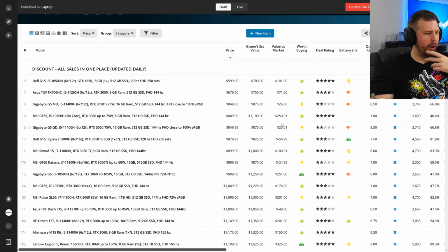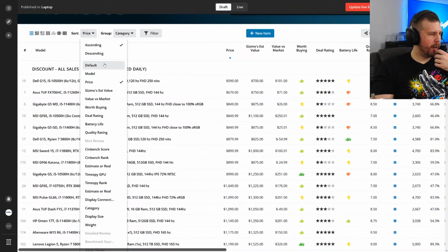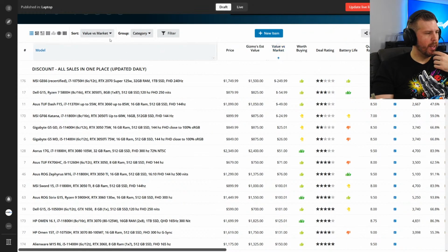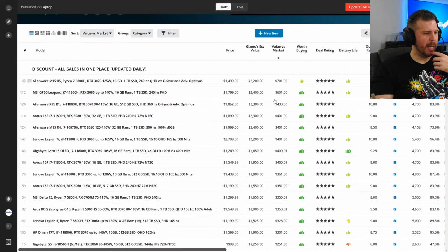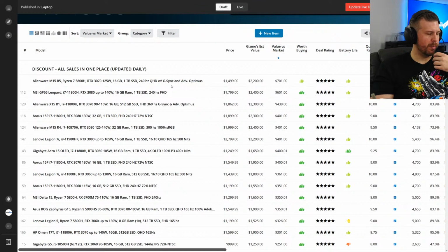But the deals that I would focus on the most are going to be the ones with the biggest value versus market. So if I click sort by value versus market, and then I do descending, it'll give me the best deals at the very top. So you can see the Alienware M15 R5 was my number one deal for Black Friday so far at $701 over my value estimation. The GP66 is the next best deal. The Alienware X15 for $1,862 would be the third. And then you have the Aorus, Alienware M15, and oh yeah, I gotta get the Legion 7i.